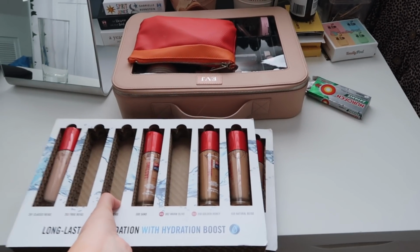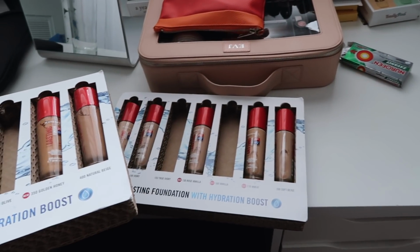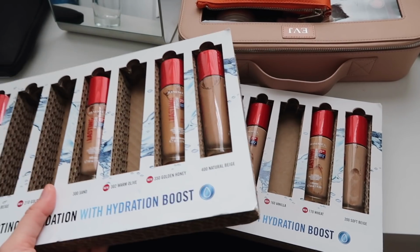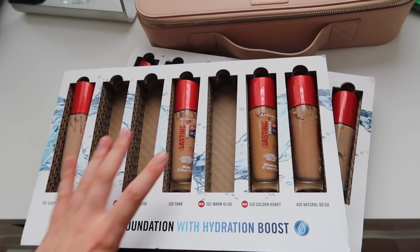So I actually got sent a PR parcel a little while ago with some foundations from Rimmel, which I'm so grateful for, but I'm definitely not going to be going through all of these foundations anytime soon. So unfortunately, I'm not going to be able to use these foundations, but I don't want to waste them, which is why I've been clinging on to them. I guess I just have to donate it to a women's shelter.